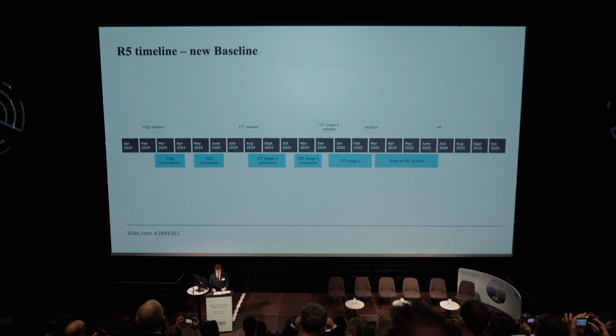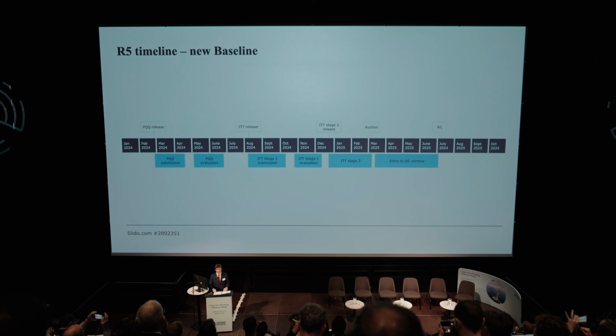So as a consequence of that, and with those considerations in mind, I'm showing to you now the revised timeline that we'll be working towards for round 5. A couple of key things to pull out for you. We now fully expect that ITT Stage 1 will conclude this year, with bidders progressing into the ITT Stage 2 in the auction, being notified of that decision before Christmas.